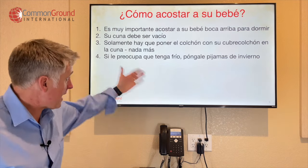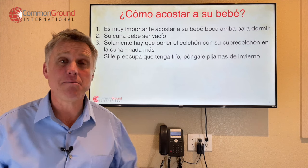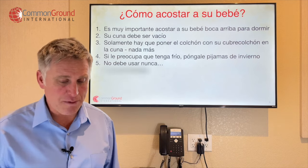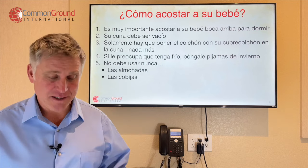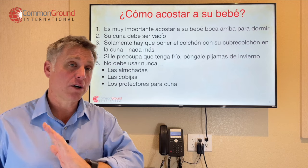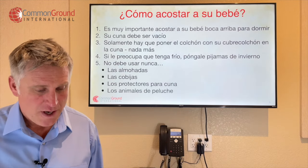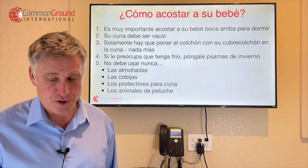Si le preocupa que tenga frío, if you're worried that your baby might be cold, póngale pijamas de invierno. Put some winter jammies on your baby. No debe usar nunca. You should never use. No debe usar nunca las almohadas, pillows, las cobijas, blankets, los protectores para la cuna. So any of those crib, what do you call those? Like the guards for the rails, the crib bumpers. Ni los animales de peluche, or any stuffed animals.